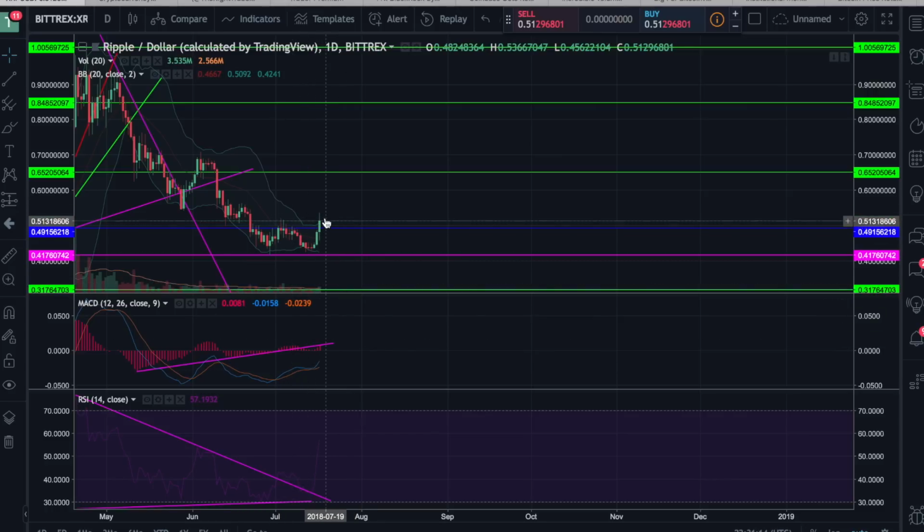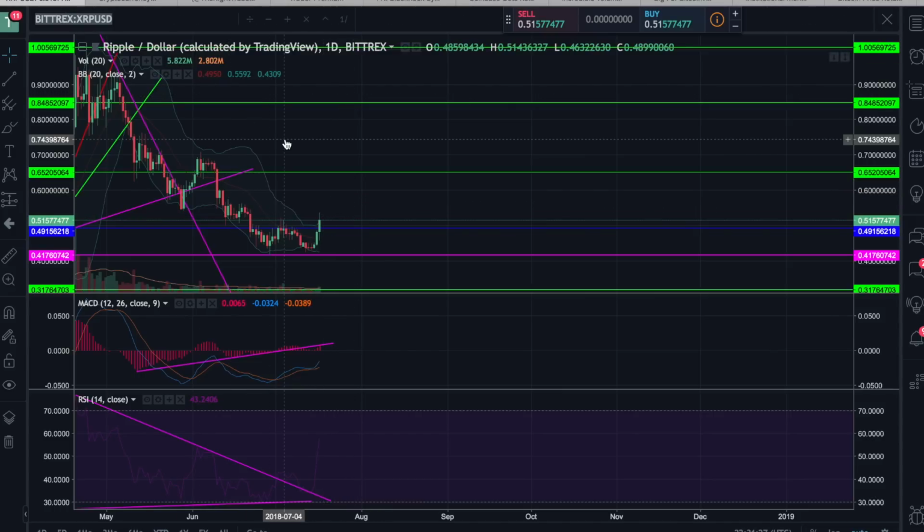So Bollinger Bands expanding, just the beginning of the breakout. Like I said, we could get a little pullback back to 50 cents, but if that doesn't happen and we start breaking out higher here with the next candlestick, I think that we're going to very quickly get back to 65 cents before facing any type of resistance.